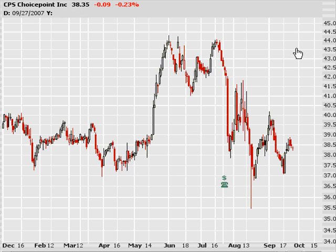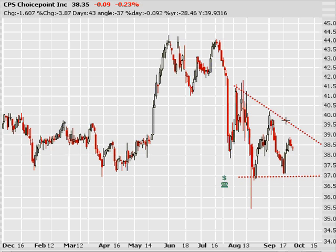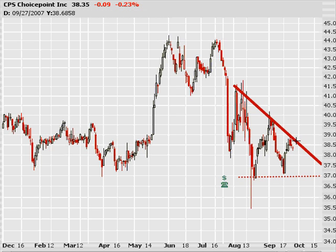Next is Choice Point, ticker symbol CPS. My trend lines aren't drawn here as of yet, but you'll see kind of the same thing. Another descending triangle formed here. Maybe you can take this also as a resistance bounce, trade it down to 37, and see how it holds at or around support.